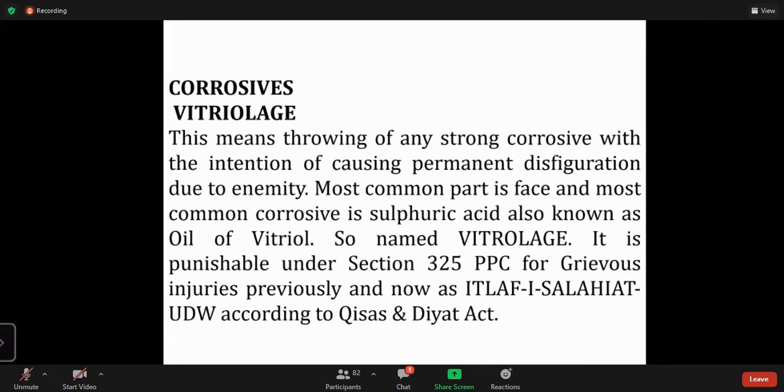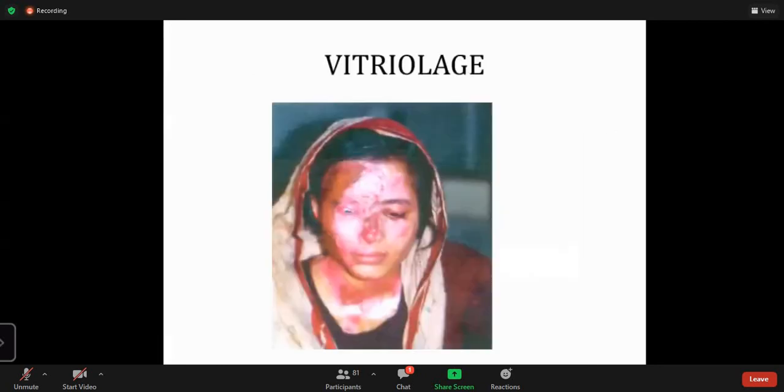So it's called vitriolage. The act of throwing acid or a very strong corrosive is called vitriolage, right? Most commonly, it's thrown on the face, and the most common agent that's used is sulfuric acid. It is punishable. There is a law for it in our country. However, this is not helping it to stop the crime, and according to the Qisas and Diyat ordinance, it's classified under itlaf-i-salahiyyat-i-udw, which means an injury that causes a loss of function.